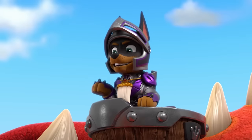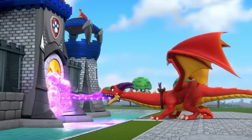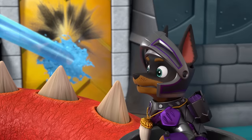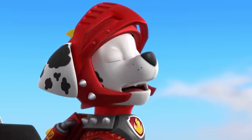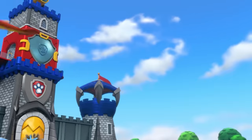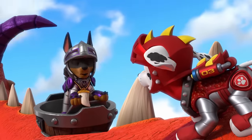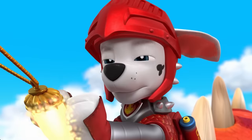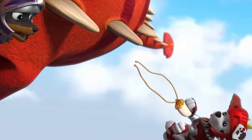Now, to melt a hole in the drawbridge and storm the castle! What? You best turn off your water, Soggy. Never, and it's Sir Marshall, and I'm a Rescue Knight. Sparks, to the sky! Ow, ow, ow! Hey! Get off my dragon! I'm not leaving till I get the dragon's tooth back. Sparks, fly upside down! No!